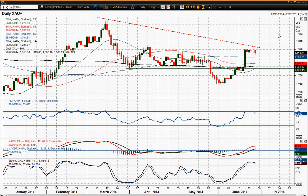But 1306, I would be looking at as a bit of a support level, and maybe a bit of a trigger for some profit taking on this big move higher, so keep that in mind today.